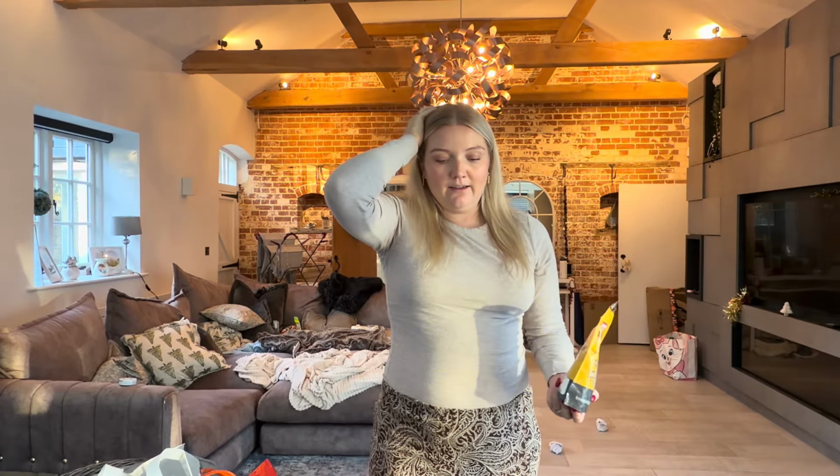What is going on with my camera thing? Guys, I'm actually getting so frustrated. Ben bought me a new camera holder, and look, it keeps jolting. Okay, I think I might have sorted it out. I think it was just off balance.